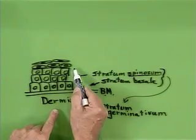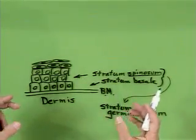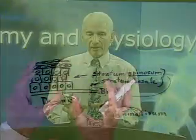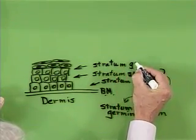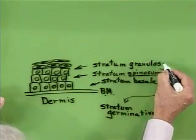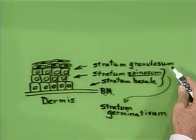Now, when we move on up, the cells start getting far enough away from the underlying dermis and blood supply that the cells in this region up here begin to die. And when they start dying, the cytoplasmic organelles all start clumping together. When you look at these through a microscope, you get an impression that there's granules in the cytoplasm because the organelles are all clumping together. And so histologists have called the next several layers of cells stratum granulosum because it looks granular in appearance. So let's go back to the overhead and I'll write that, stratum granulosum. These cells are dying, and their organelles are clumping together to make what appears to be granules in the cytoplasm.